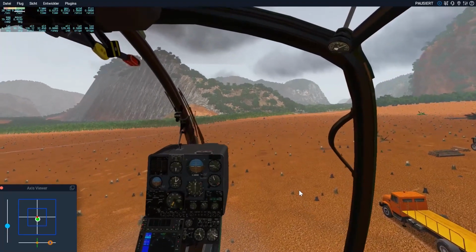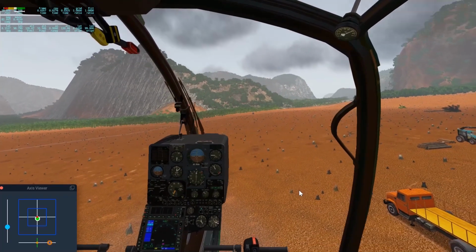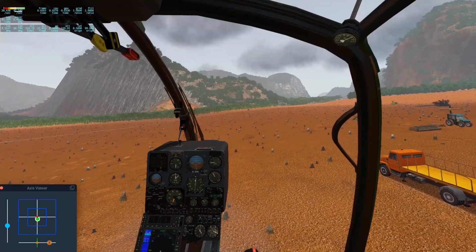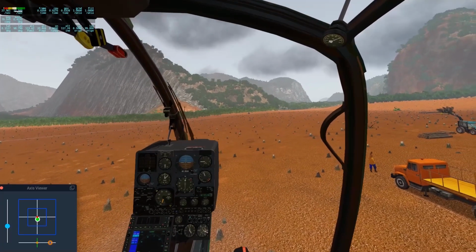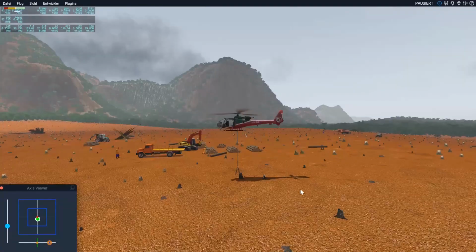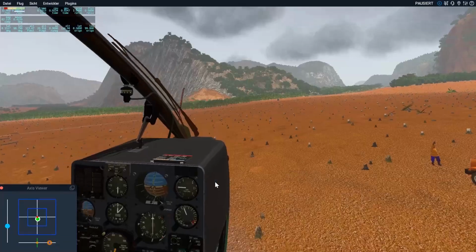Still a few meters to go. There we go, it is down, already sinking into the ground.